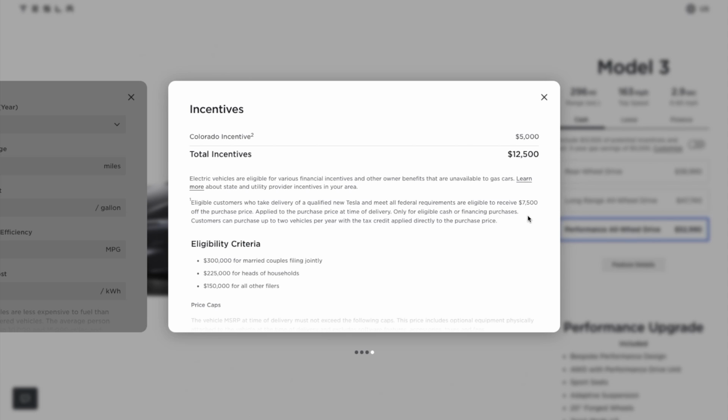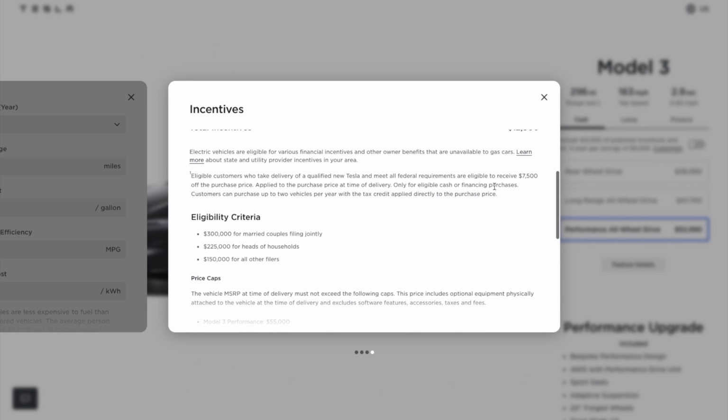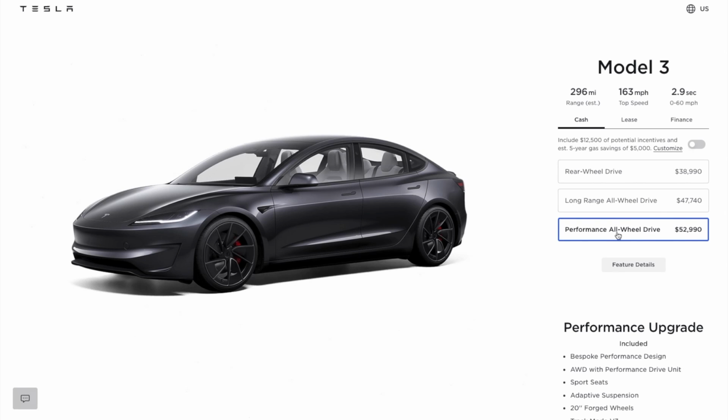Again, you will get the 7,500 at the point of sale. So you don't have to file and wait until the end of the year or the next year to get that incentive, which is really, really good. And you don't get that with the Long Range. So actually, the Performance becomes cheaper than the Long Range. Performance becomes 2,000 less than the Long Range, so about 44,000 and change to get a Performance. So that's a really good deal if you qualify.